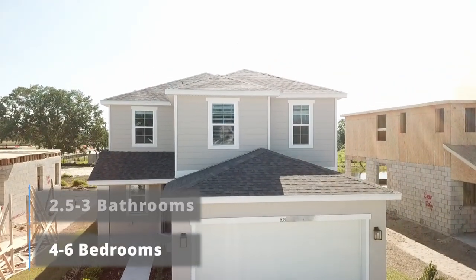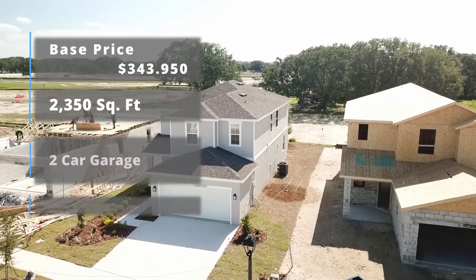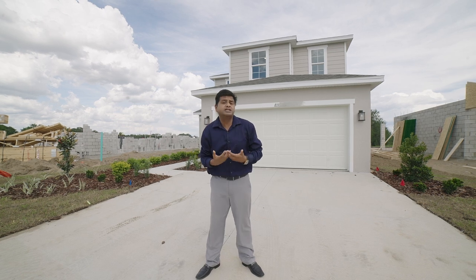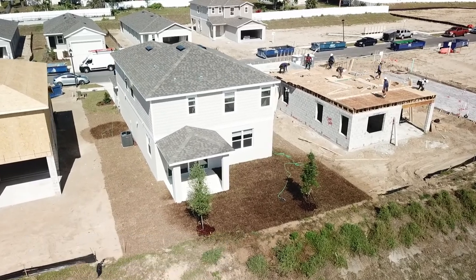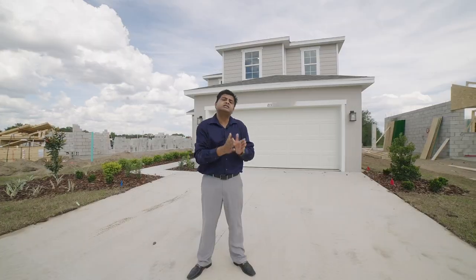And guys, the house behind me is a 4 bedrooms, 2.5 bathroom. You can actually build this up to 6 bedrooms, 3 bathrooms, 2-car garage, and all in for like $350 for the 4 bedrooms, 2.5. Of course, as you make the structural changes, you would have to pay more. It's on a lot which is 45 by 120. The lot is big enough for you to be able to build a pool if you want to. Maybe not a huge pool, but a decent sized pool.